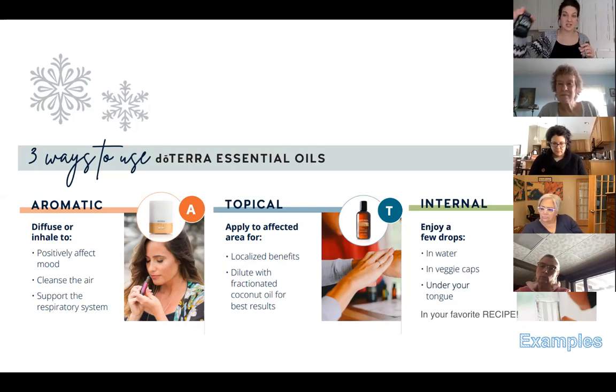Another way would be in a veggie capsule. This is an empty little pill. You put your oil drops in, you cap it off, and you take it. That way you don't have to taste the oil. Also, you can put an oil right underneath your tongue. There are times when I'll put peppermint or DigestZen right underneath my tongue, and I'll enjoy the benefits of the oil that way as well.